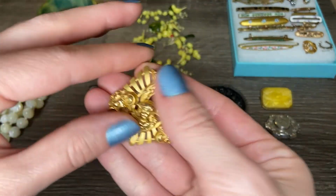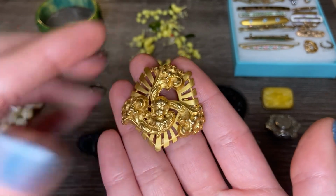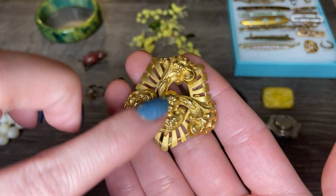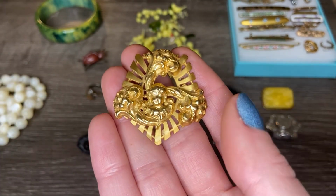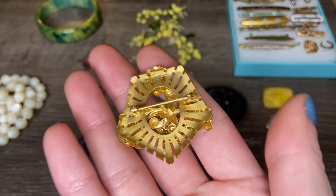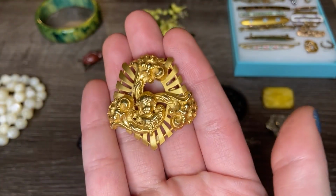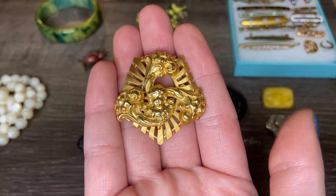Next, at that same antique store, this was $2, and I just thought it was beautiful. It's not marked, just a gold tone, a brushed gold tone with a little bit of polished gold tone as well. I just loved the little cherub figural face, really beautiful floral design, and it's in really perfect condition. I don't see any real wear to the gold tone, so I grabbed this for a few dollars just because I liked how it looked.